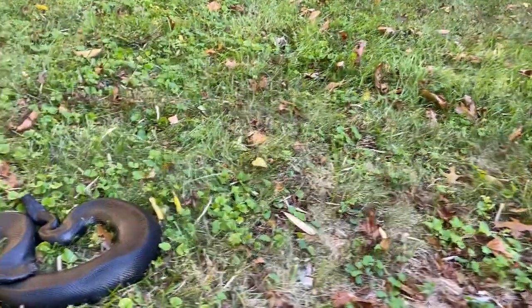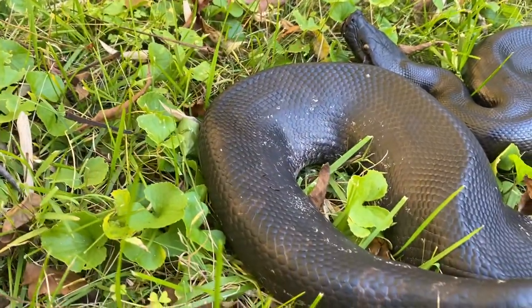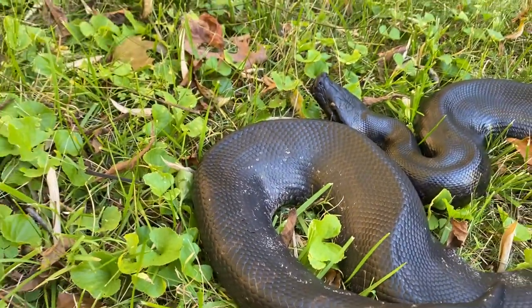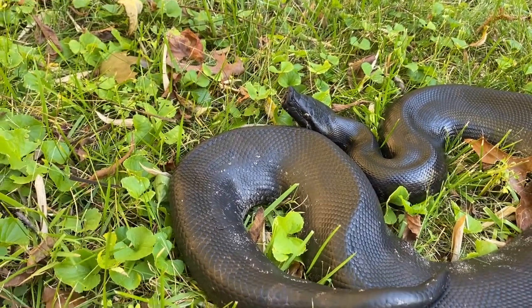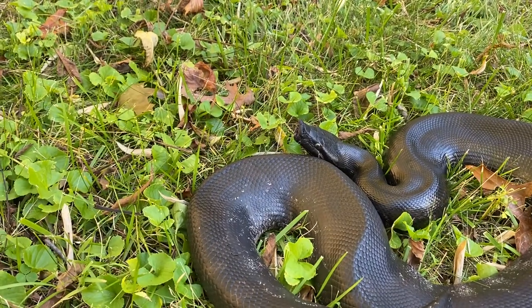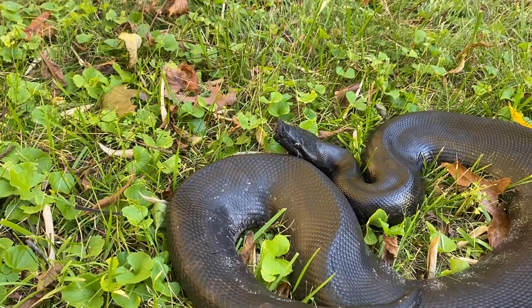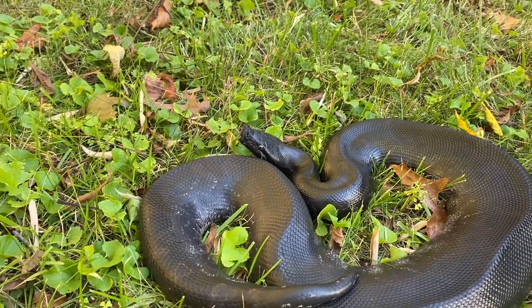And so you can see the difference a little bit. With her, you can see some faint pattern down by her tail. And now obviously she's still gaining weight from laying her last clutch. Both of them just went to the bathroom. He passed a little more than she did, but she's obviously holding on to a little bit more right now because she's putting weight back on post-production.